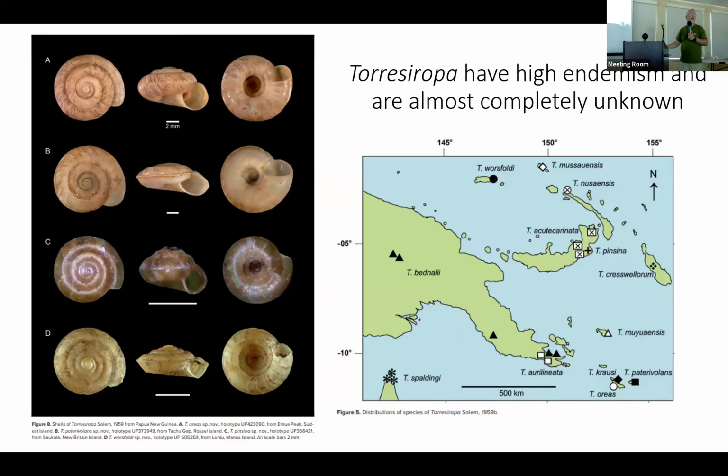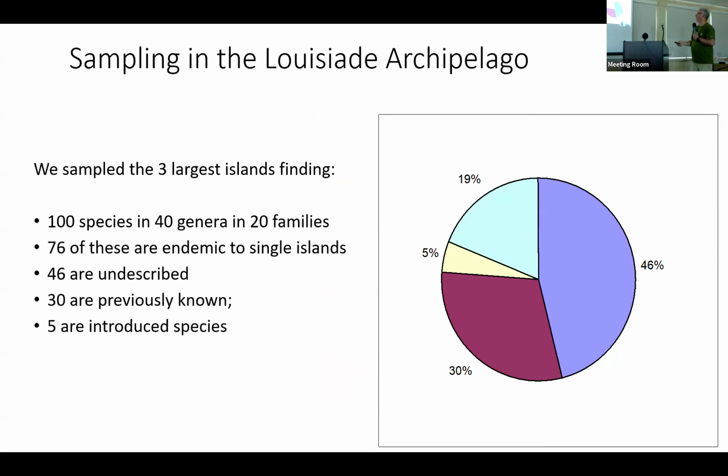Here's another group of relatively small snails, almost entirely undescribed until a couple of years ago. Again, each of these tends to be a different species on a different island, so there's a lot of endemism on different islands. That one there is Patera volans. I named it for flying saucers. So again, we know very little about what's at these places. A lot of the species are new, and a lot of them are endemic to single islands. There's still a lot to learn in this area.